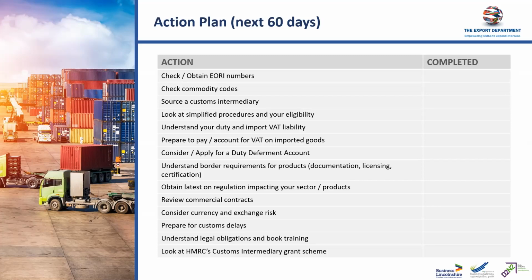In terms of commercial contracts, review them to understand what your obligations are with regard to transport and delivery, and look to renegotiate where Incoterms are just too burdensome or you're bearing just too much risk. Look at hedging as a means of reducing the impact of further sterling volatility and protect those cash flows. Look to mitigate risk around potential customs delays by building a modest stock buffer. And then training and funding to access that training.